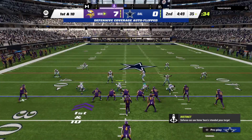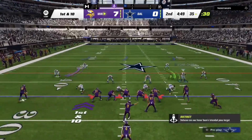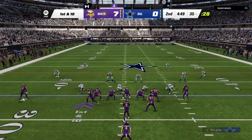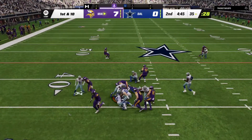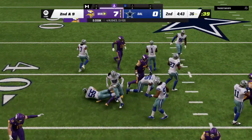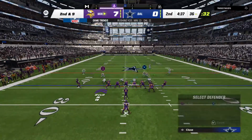Here are the Vikings now to start their next drive. They'll be looking to duplicate that first drive, the one that got them that 7-0 lead. Of course they would. Look, they're on the road, so getting the 7-0 lead was huge for them, right? Imagine getting up 2 touchdowns on the road, taking the crowd out of the game would be ideal.